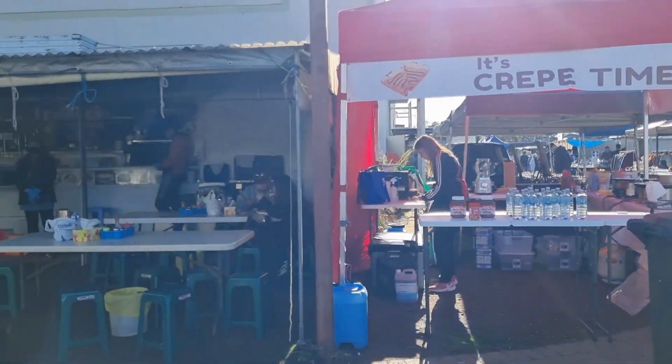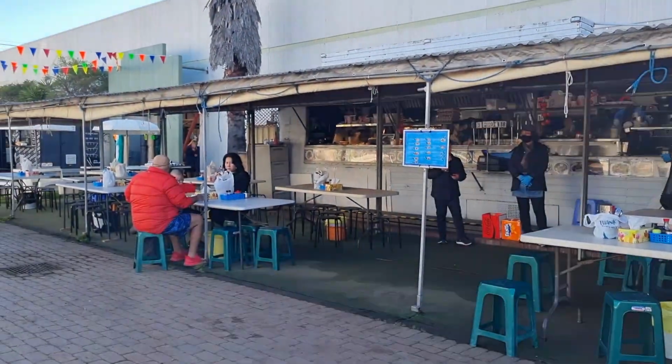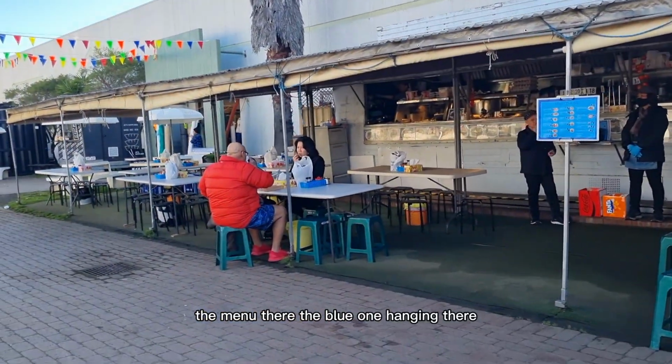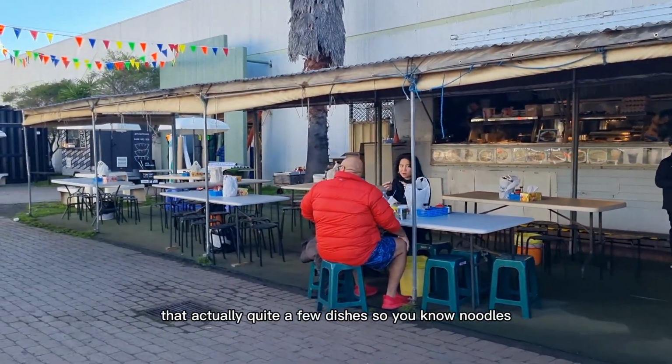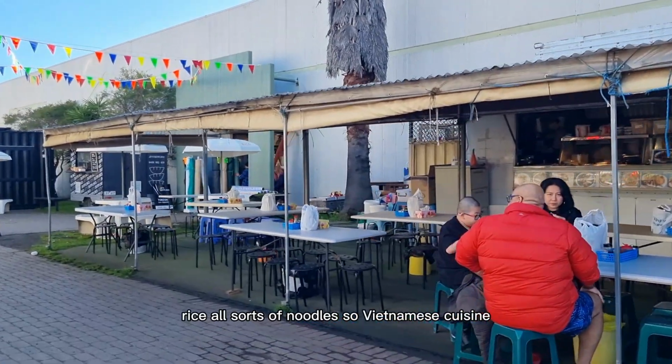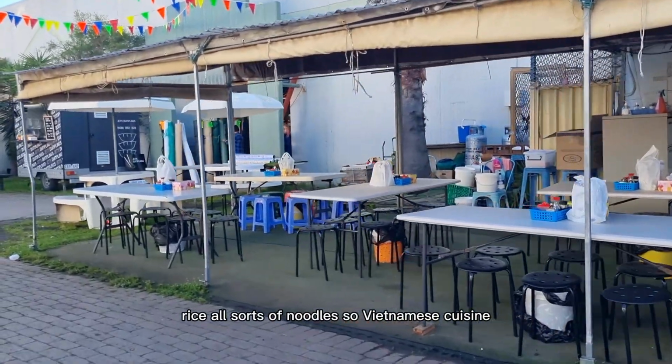Crepe. This is a Vietnamese restaurant. This is a Vietnamese place. They said they actually have the menu there, the blue one hanging there. They have quite a few dishes, so you know, noodles, rice, all sorts of noodles. So Vietnamese cuisine.